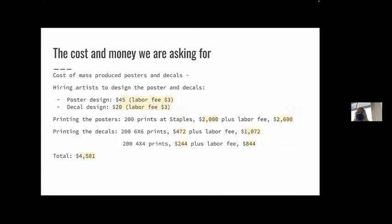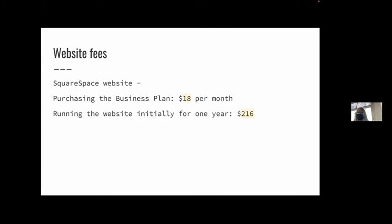So this is the cost we're asking for. Of course, we would have to pay the wonderful people that would be helping us make more designs for the stickers and posters. So in the grand total, to mass produce prints and stickers, we would be asking for a total of $4,797.